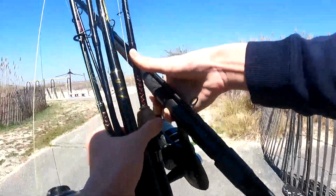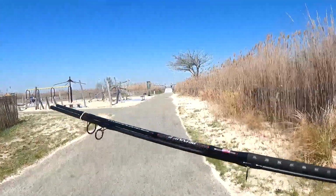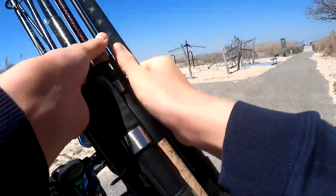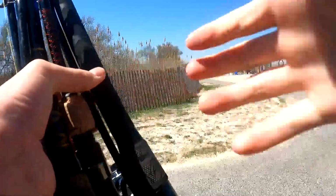Oh, by the way, this is my new surf rod, with the Pen Pursuit 3 6000. Hopefully we can catch striped bass with that soon. See you on the pier.